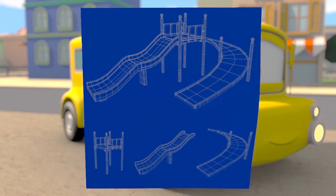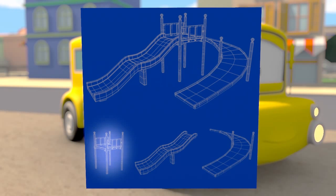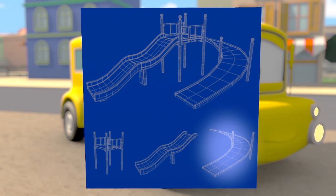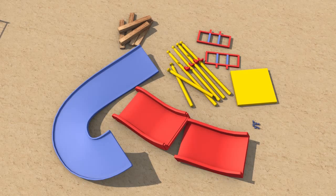Step 1, we build the tower with the platform. Step 2, we add the slide to the platform. Step 3, we attach a ramp on the other side of the platform. Look at all these building materials.